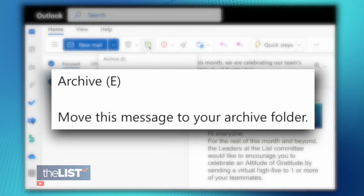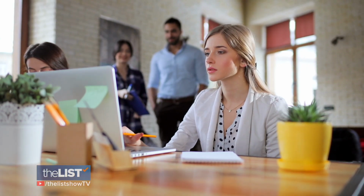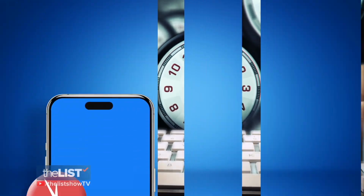Just archive it. And he's a fan of keyboard shortcuts. For example, hitting E in Outlook will instantly archive it. You'll be surprised how much that 2-second time savings adds up. If it's 2 seconds in email, if you get 60 emails a day, that's 2 minutes a day, that's 10 minutes a week, that's 40 minutes a month.